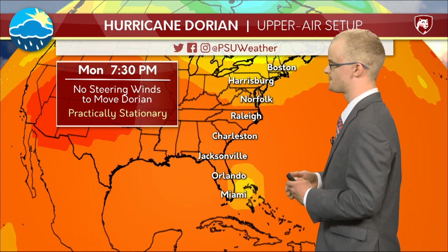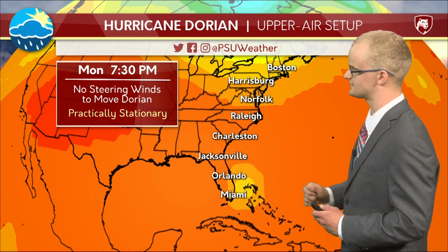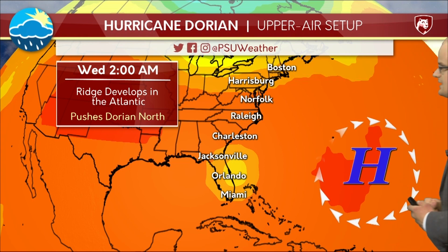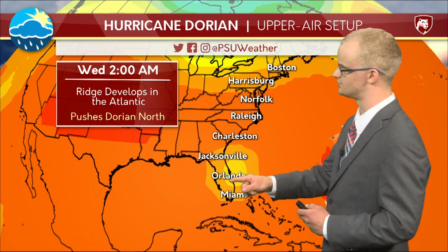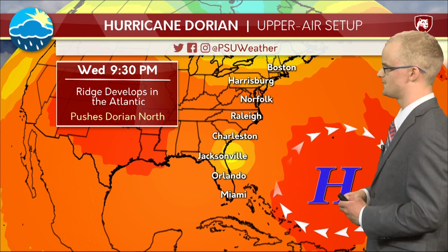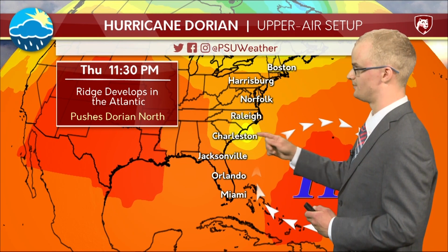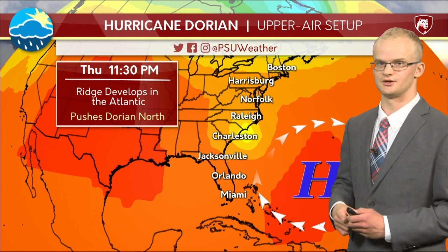So here's an upper air setup. This is showing that there are no real steering winds to move Dorian. Dorian's right here, sitting practically stationary over the next 24 to 48 hours. But as we fast forward this towards Tuesday night and into Wednesday morning, a ridge develops over the Atlantic Ocean, and with the clockwise flow around that high, that will push Dorian towards the north on Wednesday and Thursday, with those winds pushing the storm towards the north, up the coastline of Georgia and into the Carolinas. It could possibly make landfall by Thursday afternoon and into Thursday night in the Wilmington, North Carolina, towards the Outer Banks area. So that is still something we have to watch out for.